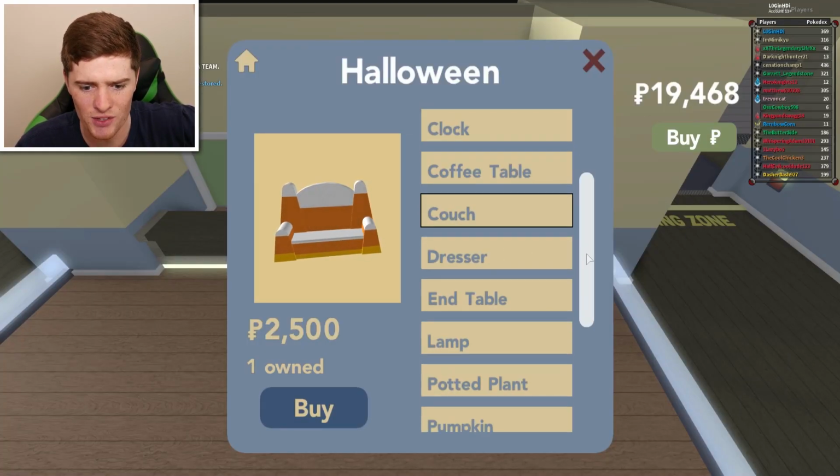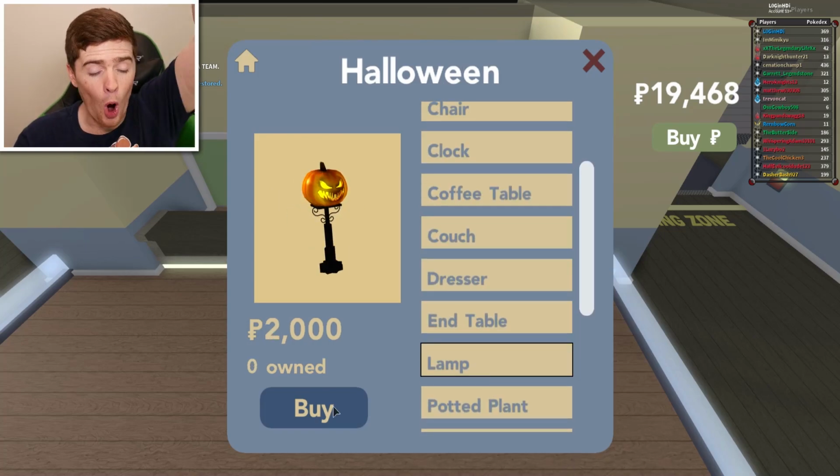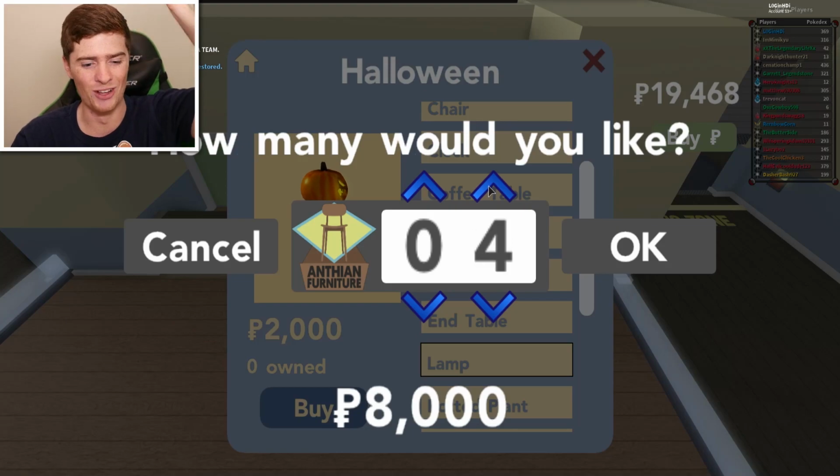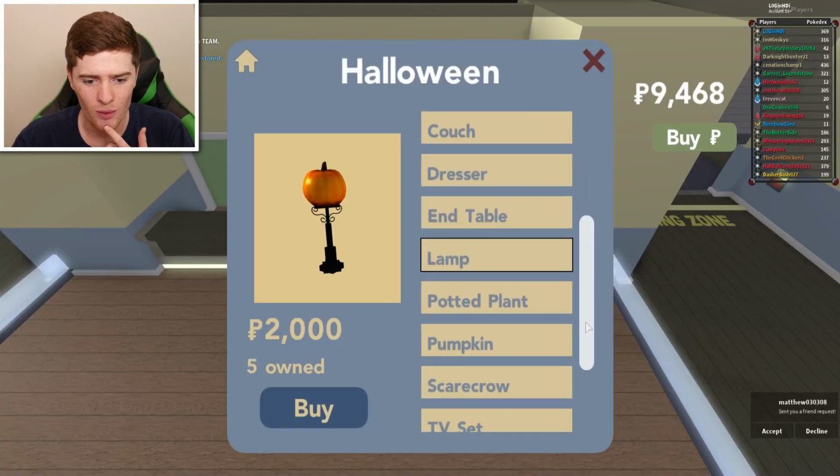How much stuff is here, by the way? There's quite a bit of, oh, I saw some cool stuff down there. So dresser, then we've got end lamp. Oh, that's a lit lamp. That is one lit lamp right there. Let's buy 5 of those. They're kind of expensive, but we can deal with that.